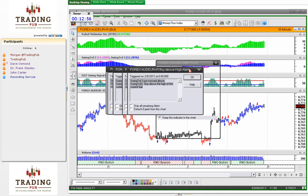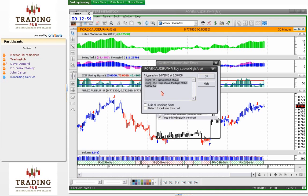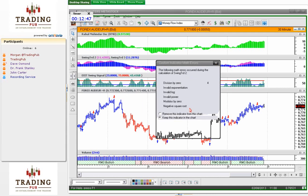I'm showing you here on the screen the alert so that you can actually see what those look like. There's that alert. It doesn't want to use this particular chart, the Forex euro dollar, right now. So it doesn't work on every instrument, but I'm telling you, it will work on enough that I think you'll be impressed.